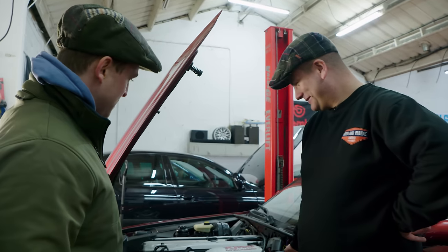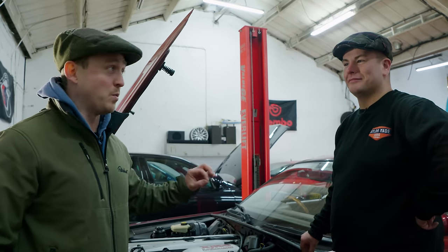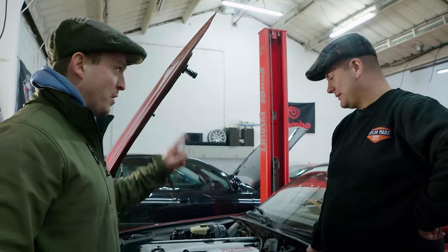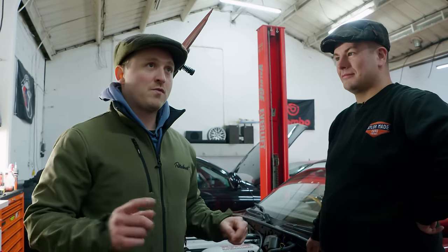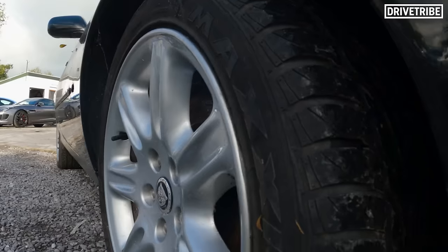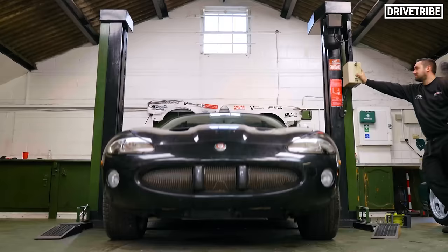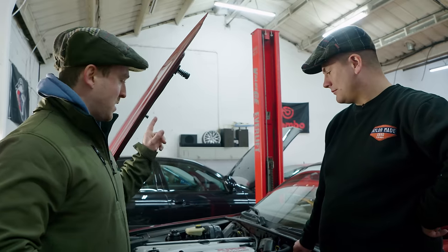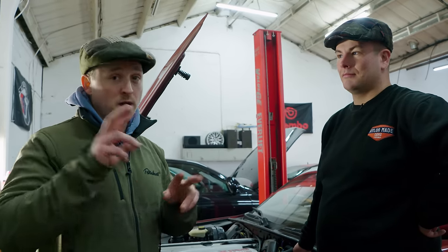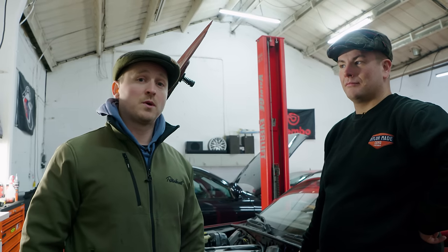But no, so we know the engine sounds great without the air filter, the supercharger really whines. I want to explore that more. I know that the drivetribe guys have an XKR and they're doing a manual swap, and theirs is the V8 supercharged. So maybe there's a little bit of collaboration that we can do, inline six versus V8. That could be quite interesting.